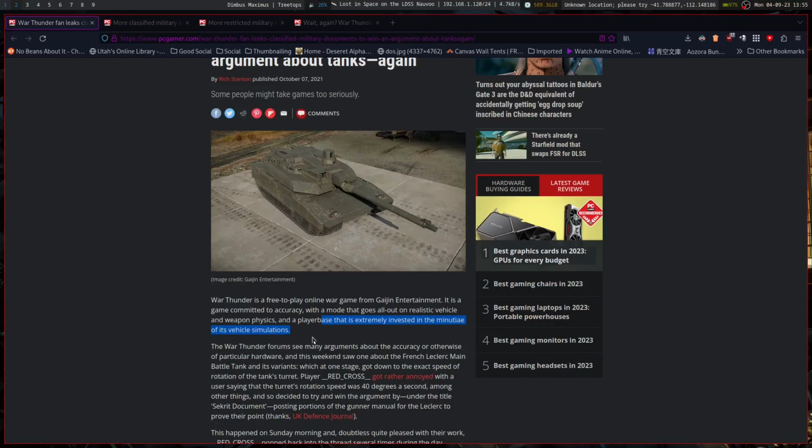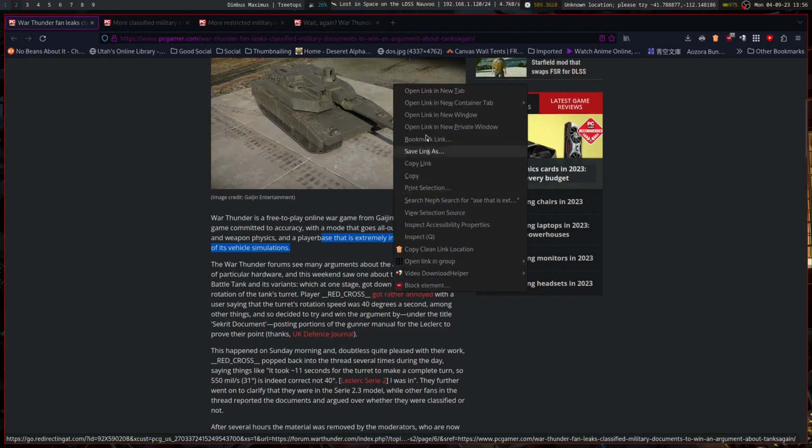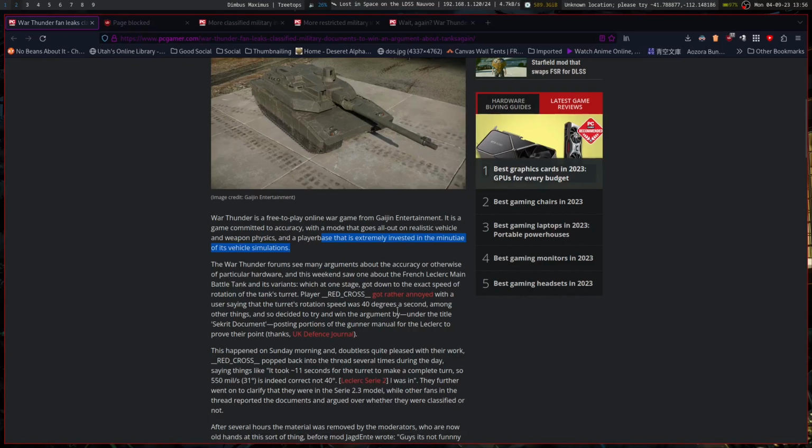Trust me, I know. The War Thunder forums see many arguments about accuracy or otherwise of particular hardware, and this weekend saw one about the French Leclerc main battle tank and its variants, which at one stage got down to the exact speed of rotation of the tank's turret. A user got rather annoyed with another user saying that the turret's rotation speed was 40 degrees a second, and so decided to try and win the argument by posting, under the title Secret Document, portions of the gunner manual for the Leclerc to prove their point.